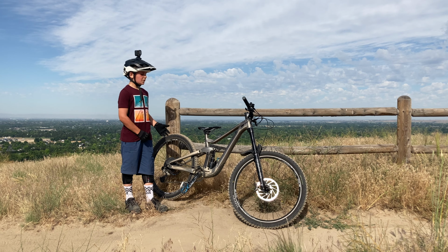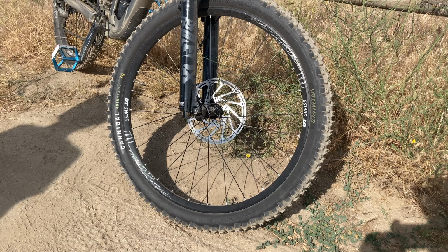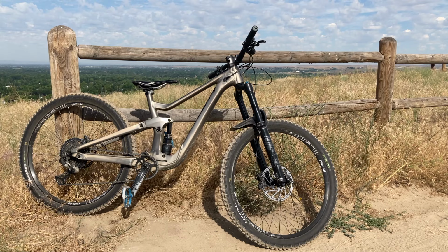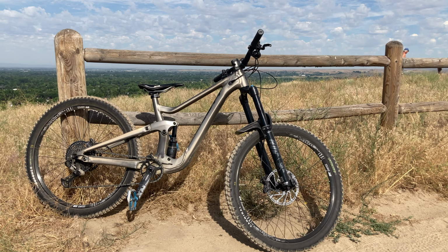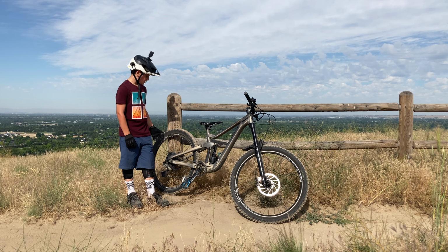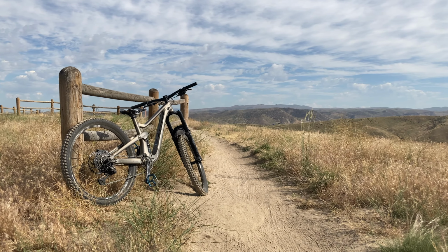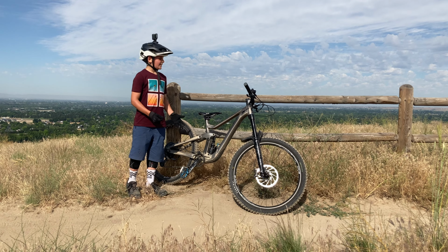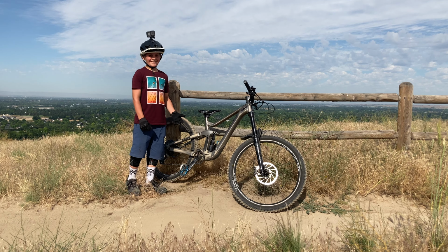So first of all, we put 27.5-inch wheels on it, just to make it a bit lower, because it's a size small. It's a bit big for me, but it fits really good now. And then we also set up the suspension, made it a bit more comfortable for me. So that's everything. Let's see how it rides here at Eagle Bike Park. Let's do it.